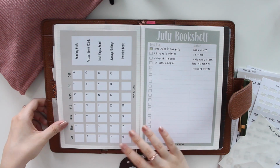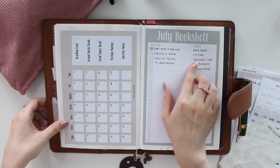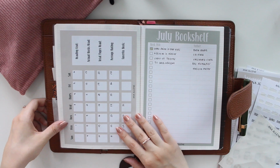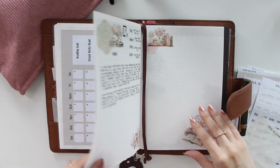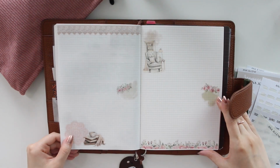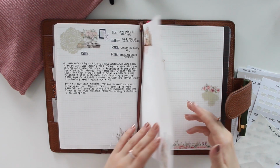So that is pretty much it. This is July. As you guys can see, I have only read 1 book here. I'm actually starting to read this one tonight, which I'm really excited about. But I have my pages all set up. I have my calendar and bookshelf ready. And then I have already decorated the pages for July using the Books and Roses collection from my shop.